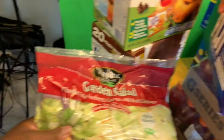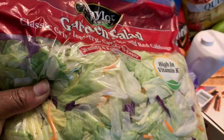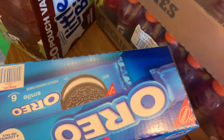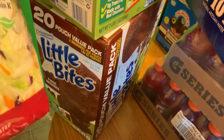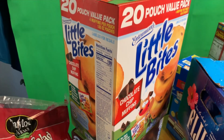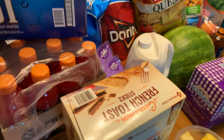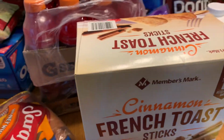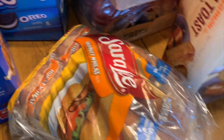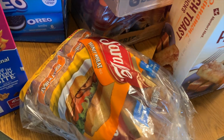We got garden salad. We got the Oreos. And then we got the little bites. We got French toast. We got Sara Lee bread. It's a double pack. You get it for like $5.29 or something like that.